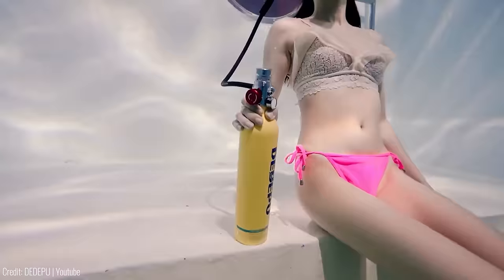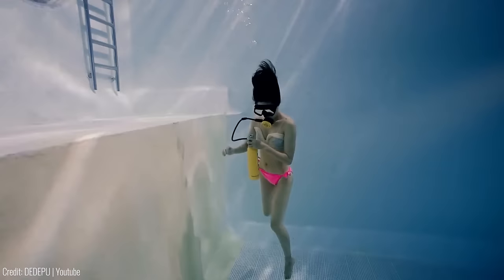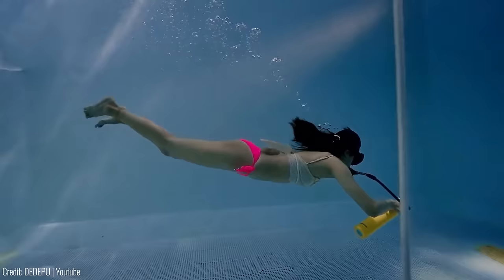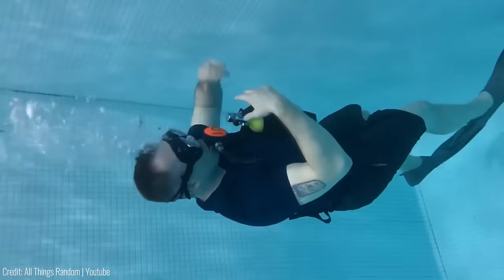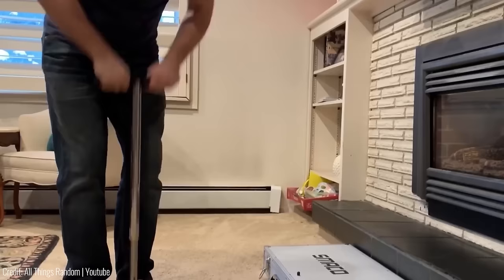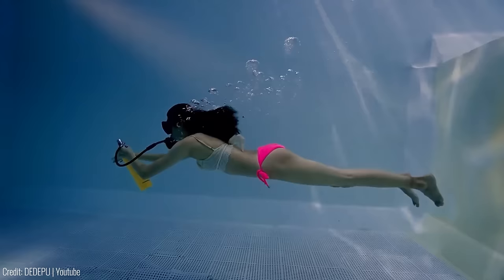This tiny, lightweight tank is perfect for snorkeling, diving, and other outdoor activities without needing the bulk of a full scuba suit. It's lightweight and compact and can be easily carried in your backpack or bag. And with its simple design, it's easy to use and refill. The mini oxygen tank starts at just $199, making it a must-have for any outdoor adventurer.